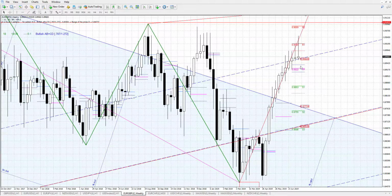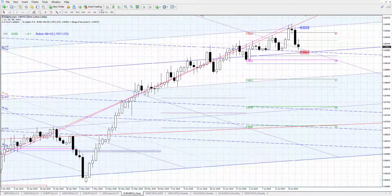And this is the pivot. So if we fall below the monthly pivot, then that'd be quite good for a bias. But overall, it's bullish in so many different ways. We'll go to the daily. Let's have a look at zoom out.